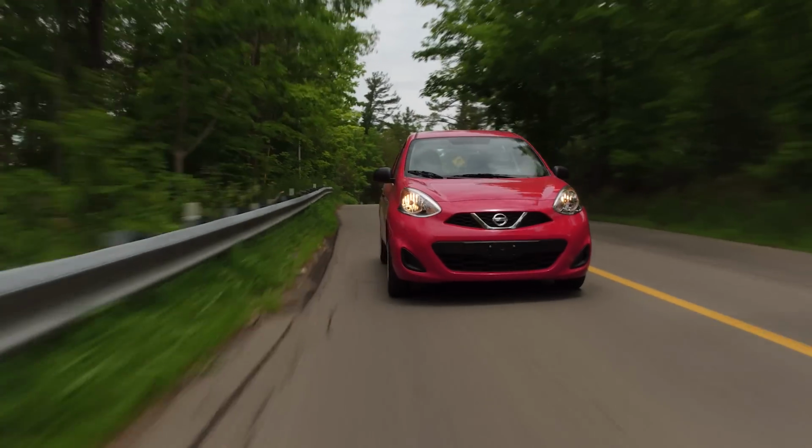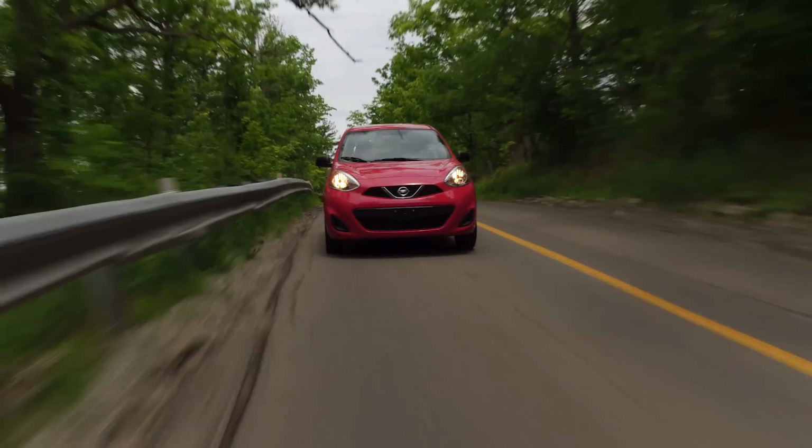Cliche corner, you know how I love my econo boxes here. Econo send, oh my god, there is so much body roll. I think we need to lean to the right. This is one of those go-kart things. This is so much fun. I would love to race this car. I would absolutely love to race this car.